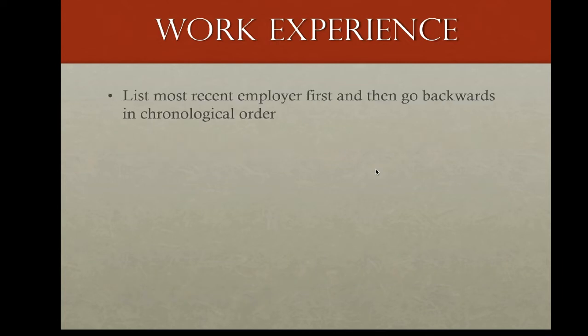Okay, work experience, again, like the resume, it should be in chronological order. So you're starting with the most recent job, and then you'll go backwards with however much space that they give you. So if they give you enough for 3 jobs, which is very typical, you give your most recent 3 jobs.